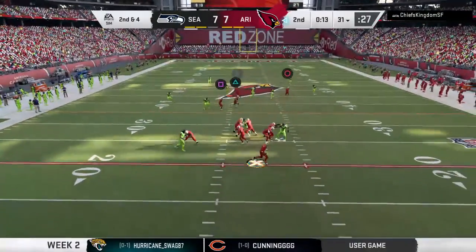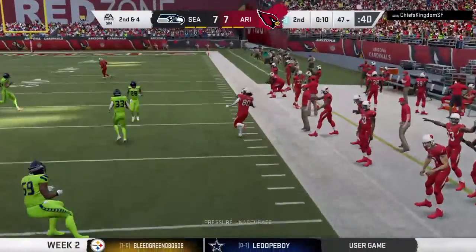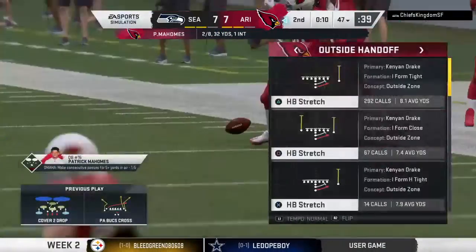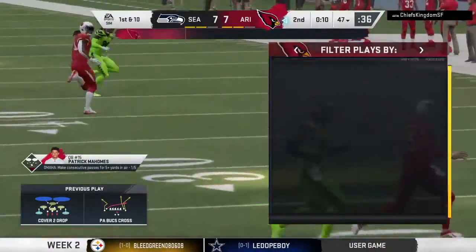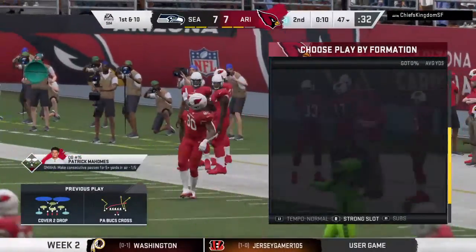From the 31, Mahomes flushed to his right. On the crossing route, complete. It's Lamb, and he'll be out of bounds, but able to get it up past the 45. Give him 16 yards there, and it's a Cardinals first down as well.